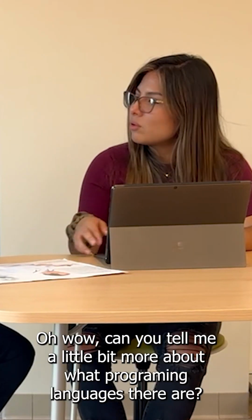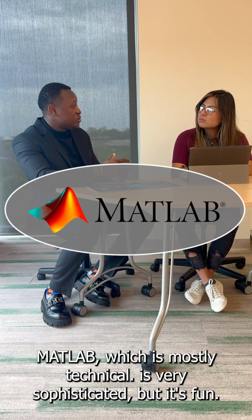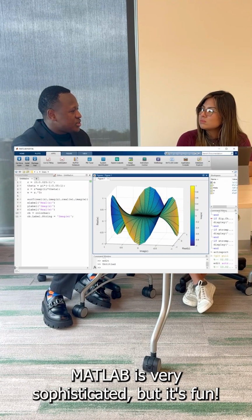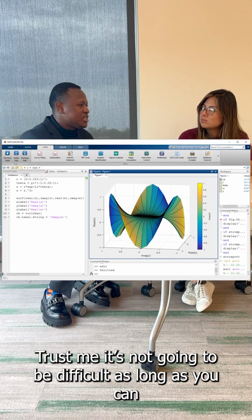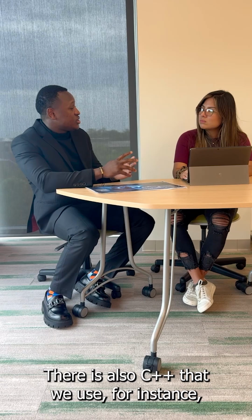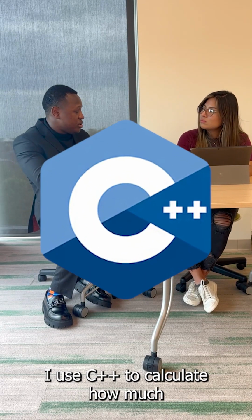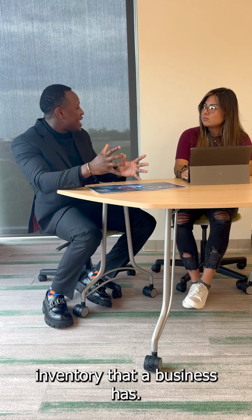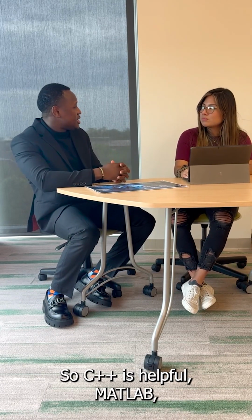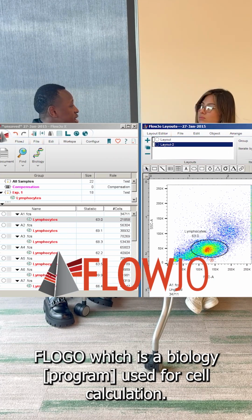Can you tell me a little bit more about what programming languages there are? There are several programming languages that we use. Matlab, which is mostly technical. Matlab is very sophisticated, but it's fun. Trust me, it's not going to be difficult as long as you put effort into it. There's also C++ that we use. For instance, I use C++ to calculate how much inventory a business has. So C++ is helpful. Matlab, FLOGO, which is a biology tool for cell calculation.